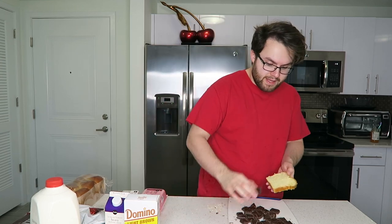I'm just gonna set this aside. I don't think that I'll be able to put it into the bread. I think the pieces are too big. Yeah, that's not gonna work. And so I'm just gonna kind of layer it as I go. So I'm gonna set these aside. Move on to the next step.